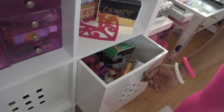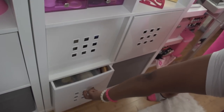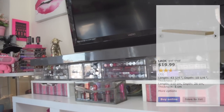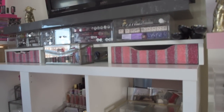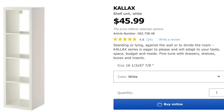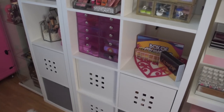Over here is where I store all of my Victoria's Secret lotions. Down below is where I store some of my hair care products. We have this gray lacquer shelf, and these two drawers are by IKEA, the Alex collection. Below that, we have the KALLAX system. I have two systems here, this 8 and over here the 4. I just put them together because I wanted a 6x6.